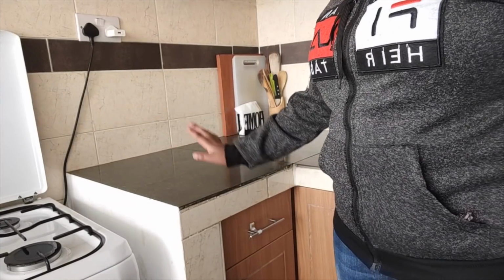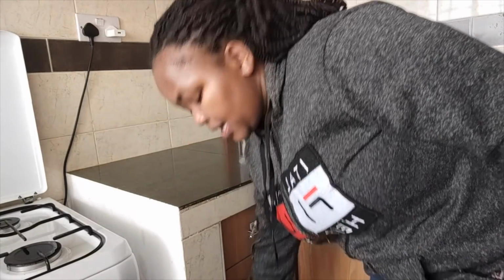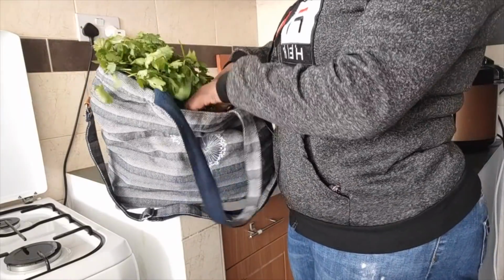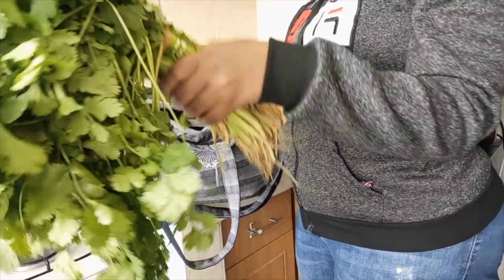So let me tilt the camera so that I can show you. I am hoping that you'll be able to see this surface, because this is the one that I will be using. And as I told you, this is the first bag, and the first thing that I bought is dania.